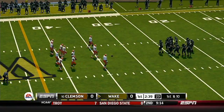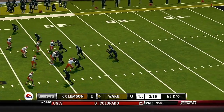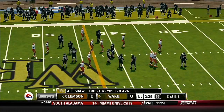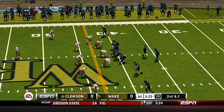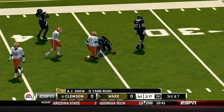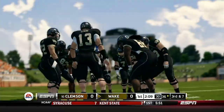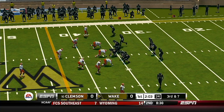They've got to play with some focus and smarts here. They don't want to make a mistake and suddenly find themselves trailing. Makes it to the 41. That makes it second and two. And he's stopped behind the line. It's third down and 7 yards to go. Ball on the 36-yard line.